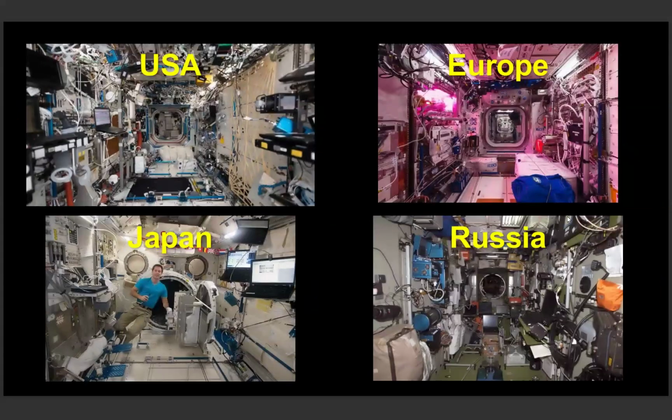Every lab ends up looking like this. The Japanese one looks a little cleaner, I think. You can see why people like to use it as sleeping quarters. Otherwise, you're bumping into the equipment around here.